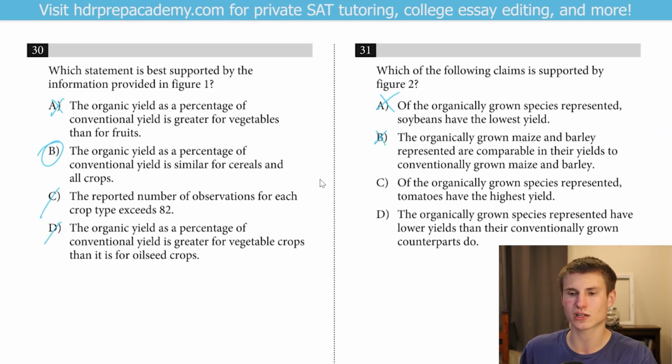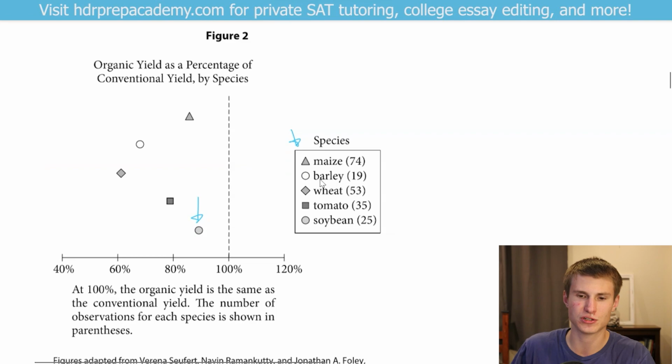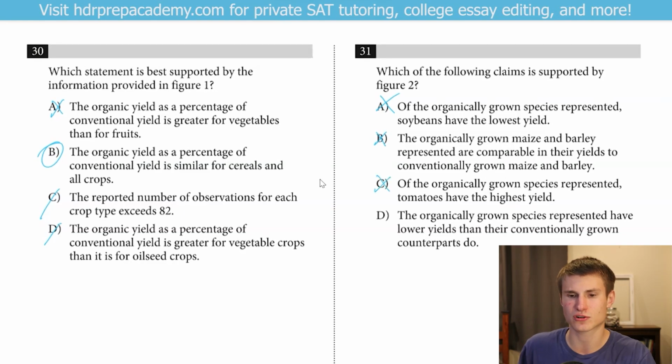And then C, of the organically grown species represented, tomatoes have the highest yield. This one, again, is really easy to check. We just see if tomatoes are the farthest one to the right on figure 2. We see it's not. We see that that would be soybeans. So we see that our answer C will be incorrect, and our answer is going to have to be D. I'll show you why D is correct as well here.